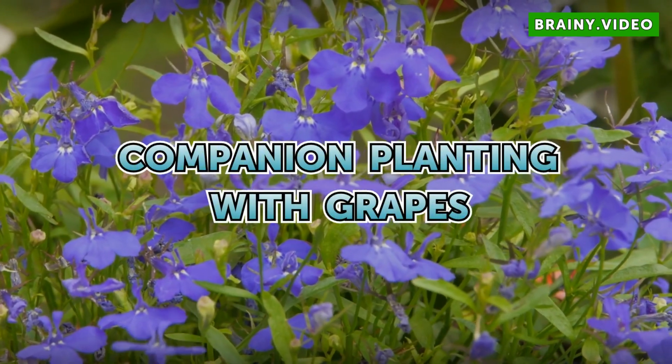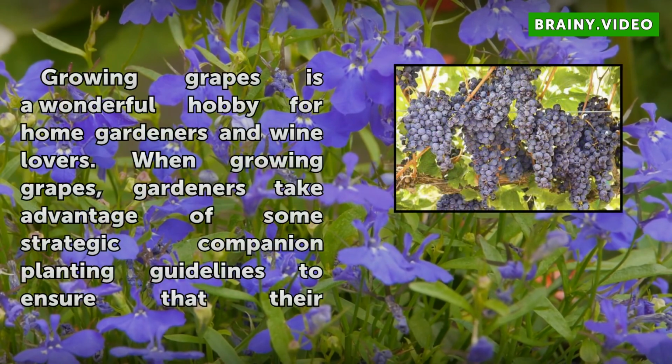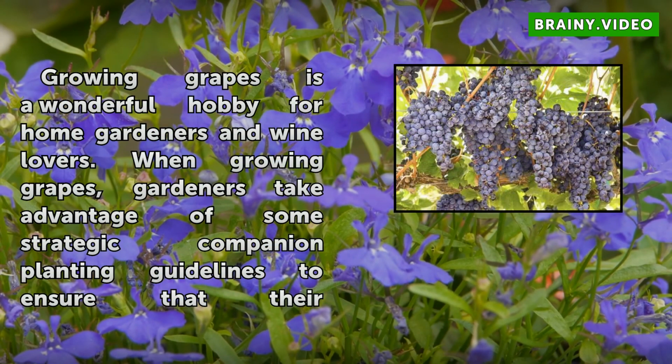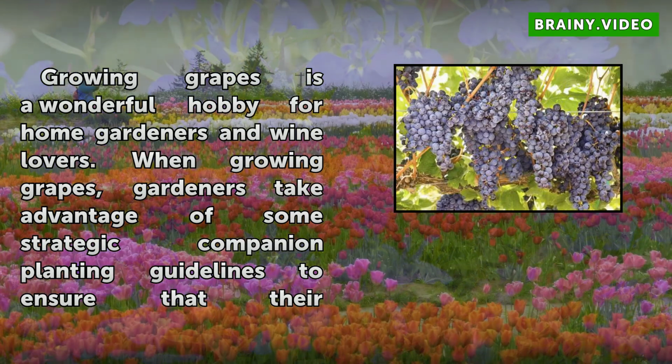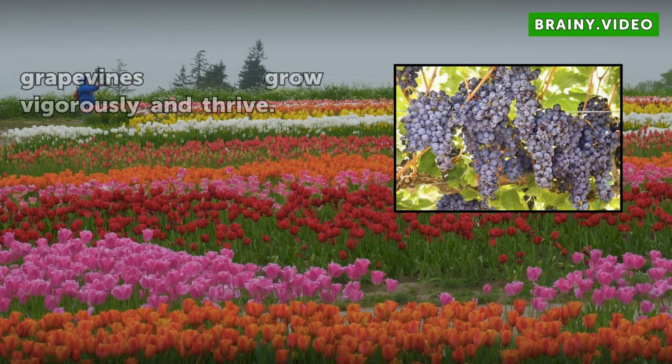Companion planting with grapes. Growing grapes is a wonderful hobby for home gardeners and wine lovers. When growing grapes, gardeners take advantage of some strategic companion planting guidelines to ensure that their grapevines grow vigorously and thrive.